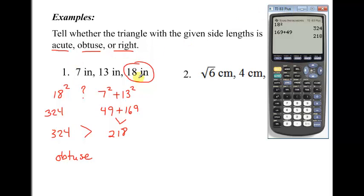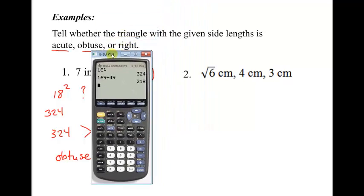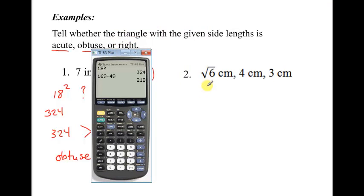All right, and we don't even have to see the triangle to tell. Now with this next one in number 2 here, you might look at that and think scary because of that square root, but it still works the same way. So our first step is to figure out which one of these is C. Now it's a little tricky because the square root of 6 is some decimal that goes on forever. But is it the biggest of the list?